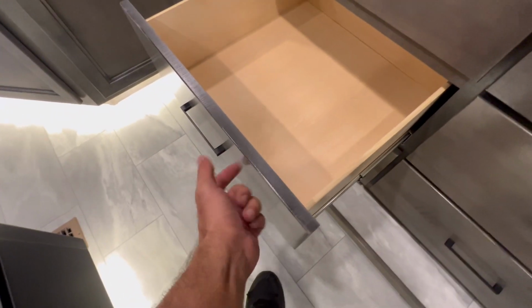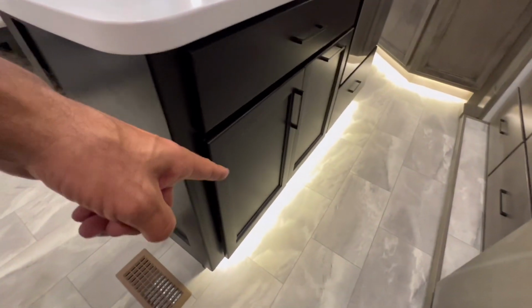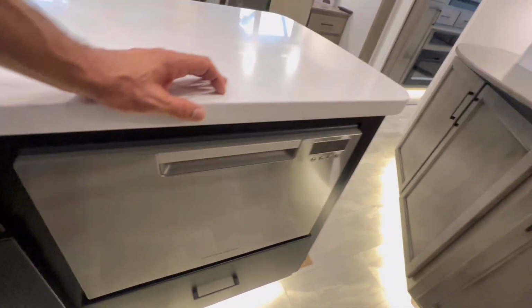Look at the wood. Amazing. Different color wood right here. Love it. This different color. Oh no, that's a dishwasher.